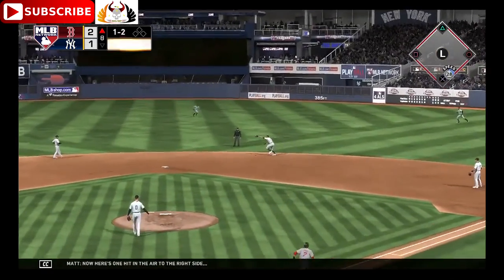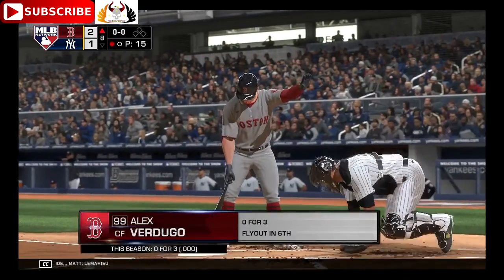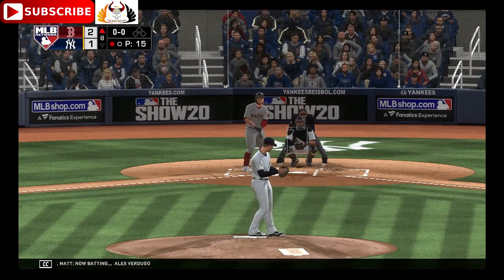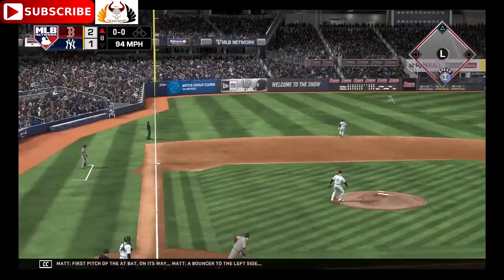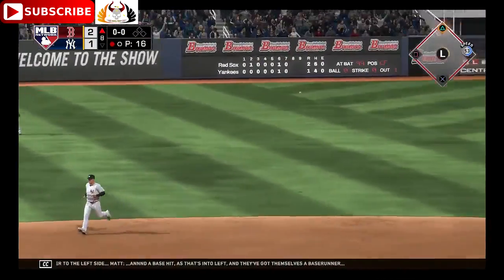Now here's one hit in the air to the right side. LeMahieu backs up a bit, and he takes charge for the first out. Center fielder, number 99. Now batting, Alex Verdugo. It was a flyout for him in his last trip. First pitch of the at-bat on its way. A bouncer to the left side, and a base hit as that's into left, and they've got themselves a base runner.